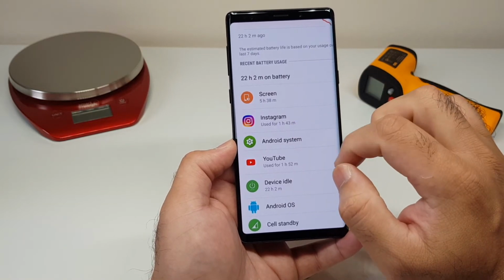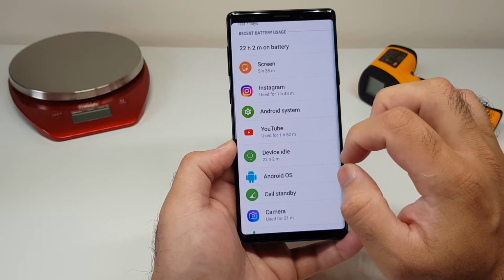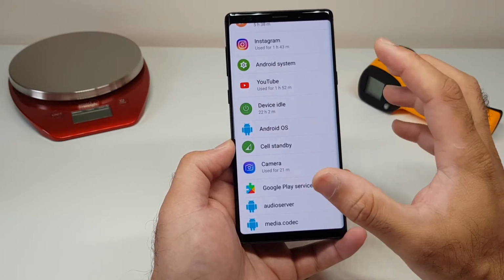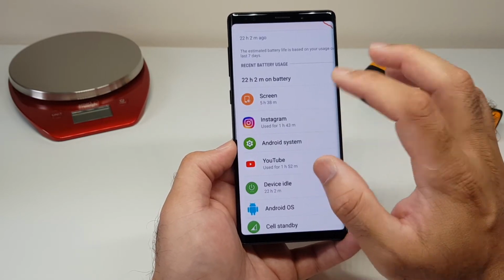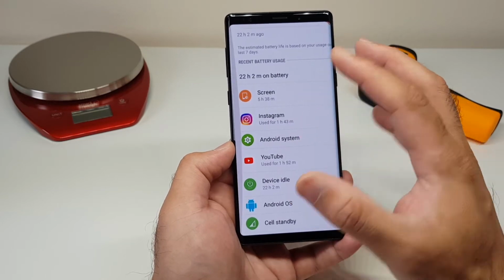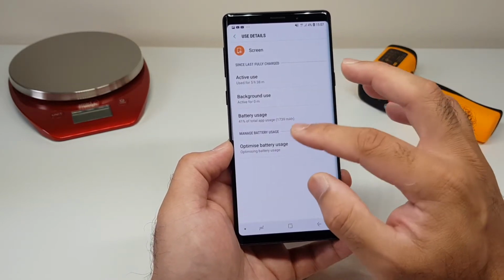So that usage included 1 hour and 43 minutes on Instagram, just under 2 hours on YouTube. The camera was also used for 21 minutes, so all in all it was not too bad considering it was on 4G, and I did use the camera for a while as well. So I got just over 5.5 hours of screen on time on 4G, so not looking too bad.